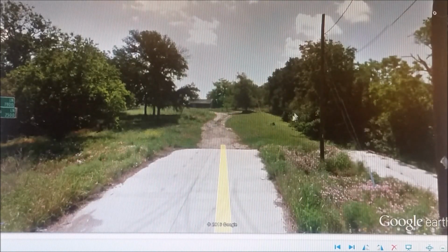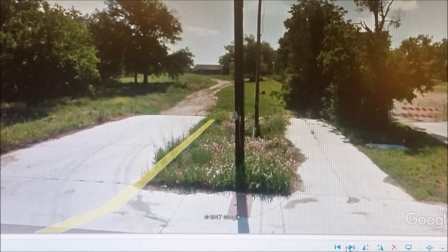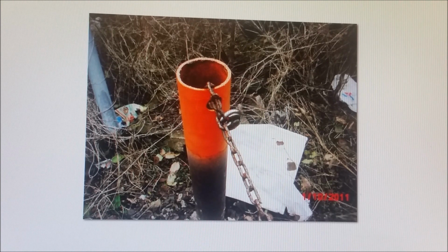Here is Ella Lane here, the way it used to look. There used to be pillars here that denoted the cemetery, but when they came in and started changing out the roads and doing things, this guy put up a fence here so the families can no longer get into that cemetery. They have to come in through the other way. These shots are from an Austin Code Department case file from 2011 when I got them involved with this because there was so much illegal dumping going on.